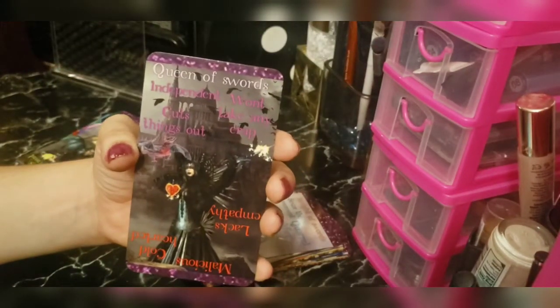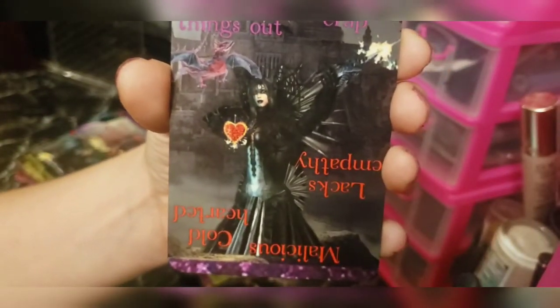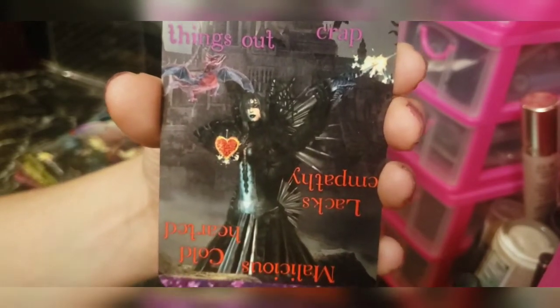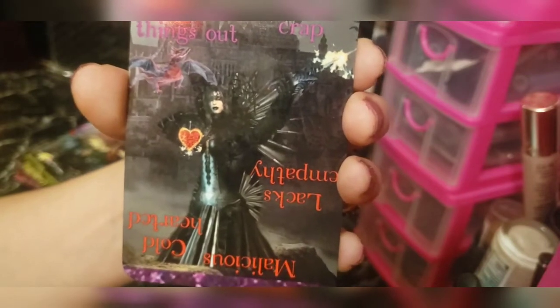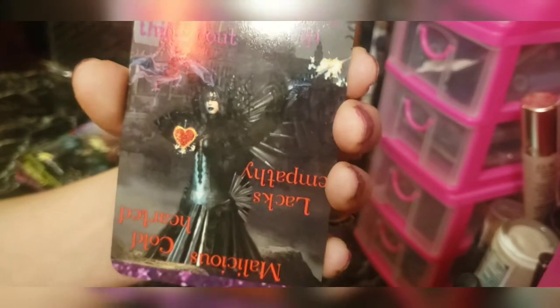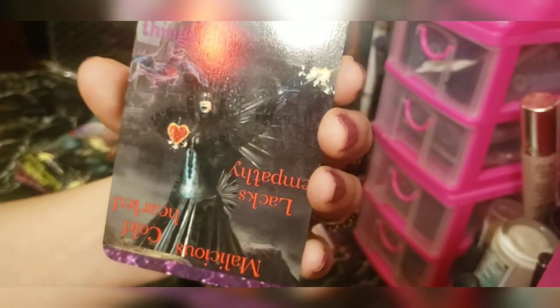All right, so we have Queen of Swords. And we have this really cool fairy with really cool wings. And she's got the broken heart there. I mean, she's ripped this person's heart out. Because the Queen of Swords will cut things out. She'll cut your heart out. Not really. But you know what I mean. I thought it's cool. And then you got the little dragon back there.